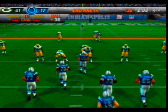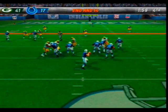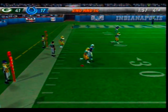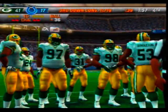Minutes to go. Ball on the 36-yard line. Watch that screen. With the throw, drops the interception. Time is working against them. Yeah, I'm thinking they're gonna keep going to the air, but it might be a little too late.